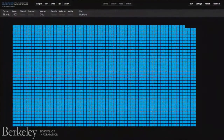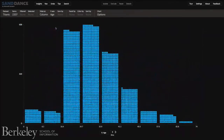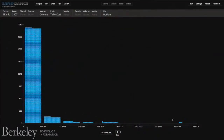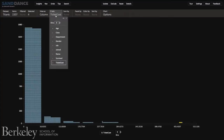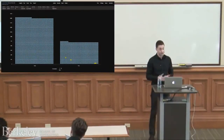And then for the Titanic data set, this is what that looks like. Very similar. You can go to a different view, columns, and see the data redistribute. And again, the histogram with the ticket prices, selecting individual data points, looking at the details. And so ultimately you can keep going until you start to really uncover these sorts of stories and insights from the data. And so unlike many of the previous examples, this is a true multi-purpose platform in that it can really visualize any data set.